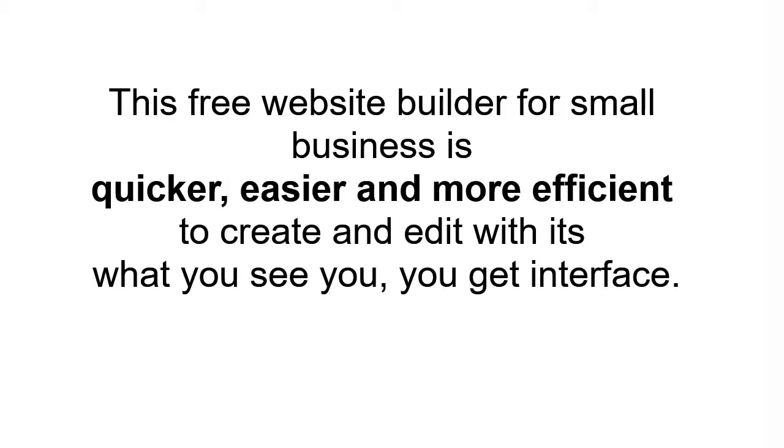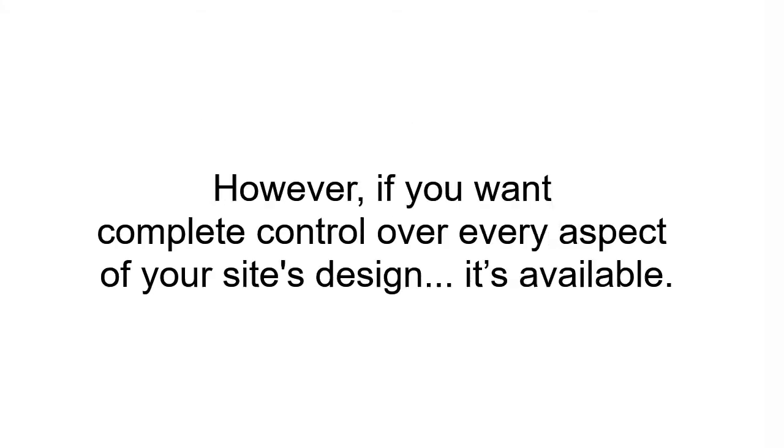This free website builder for small business is quicker, easier and more efficient to create and edit with its what you see, what you get interface. However, if you want complete control over every aspect of your site's design, it's available.